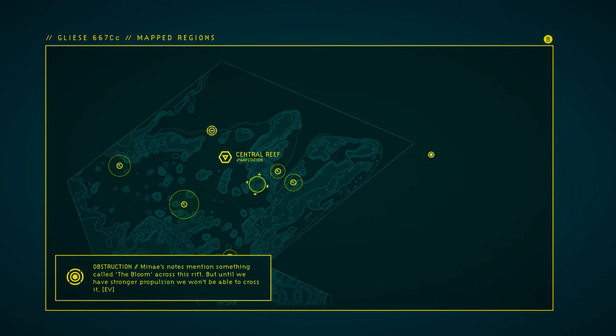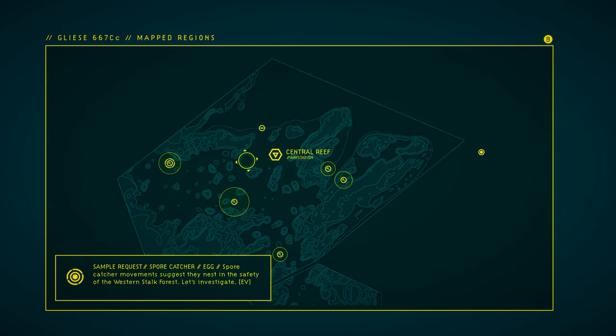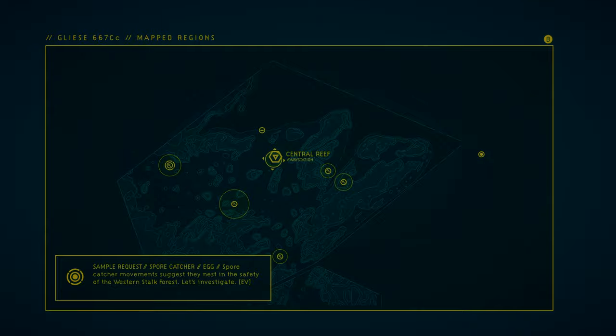So those are our big goals, and then we also have all sorts of research that I absolutely want to get around here. So for now, let's just go back to the way station and explore from there.